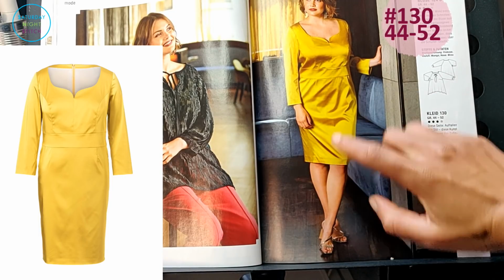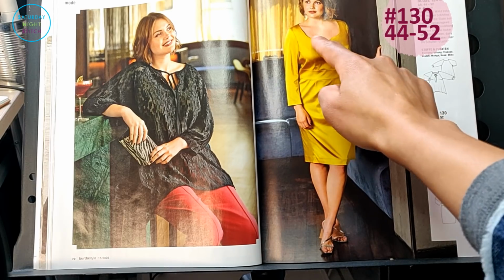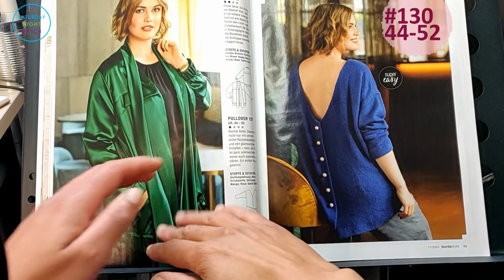But as you can see, proportionally, I think it works a lot better when it just hits the knee. And I love that neckline. Absolutely love that neckline. That's a beautiful neckline.